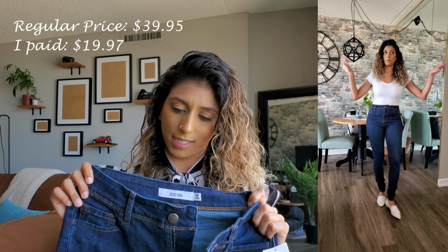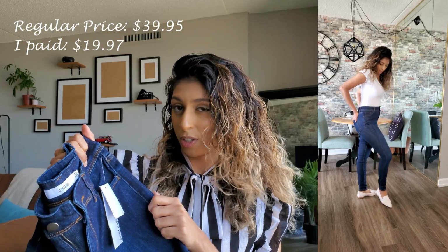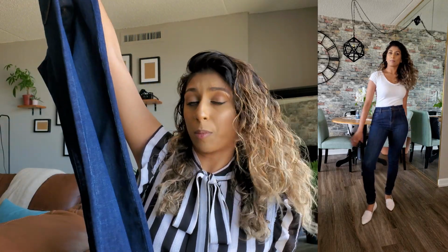I just got these. They're kind of in between the last 2 pairs in terms of color. I haven't worn them yet, so I can't really tell you how comfy or not they are. They're definitely not as stretchy as the first pair, but they're high-waisted and they are really cute, so I feel like I'm gonna wear these all the time.